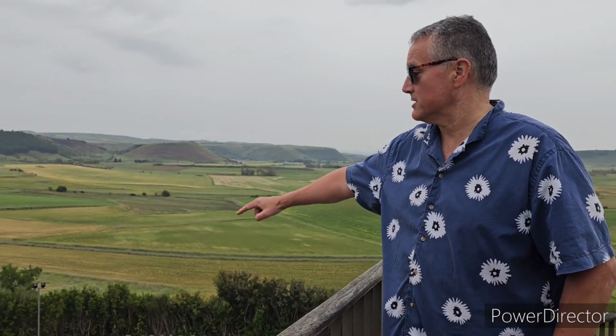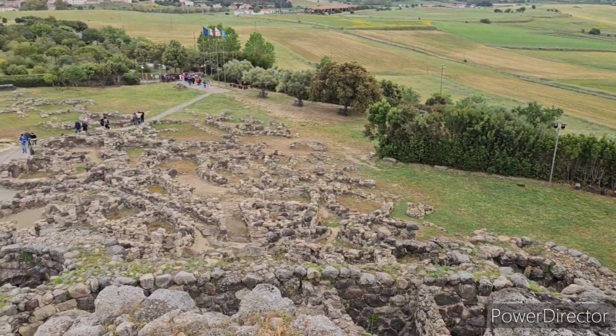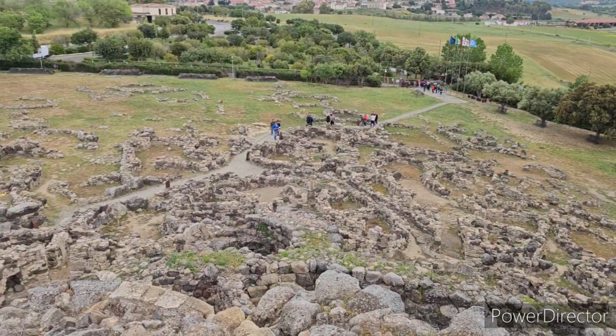However, to continue the tour, now here we are at the top of the nuraghe. Now I'm going to show you a panoramic of the village. Look at it. It starts here and it goes way around there. Look at that. All those different circular chambers there.